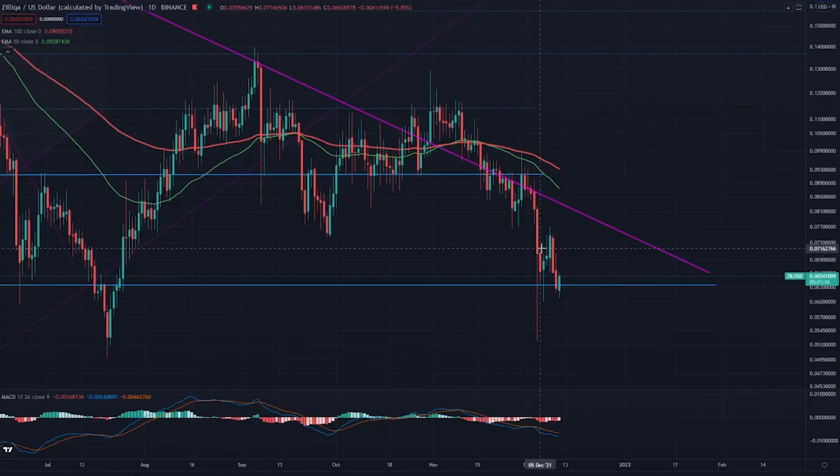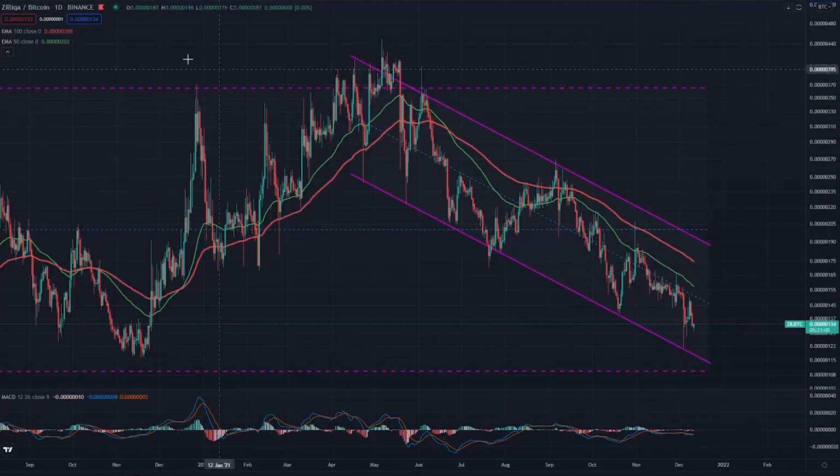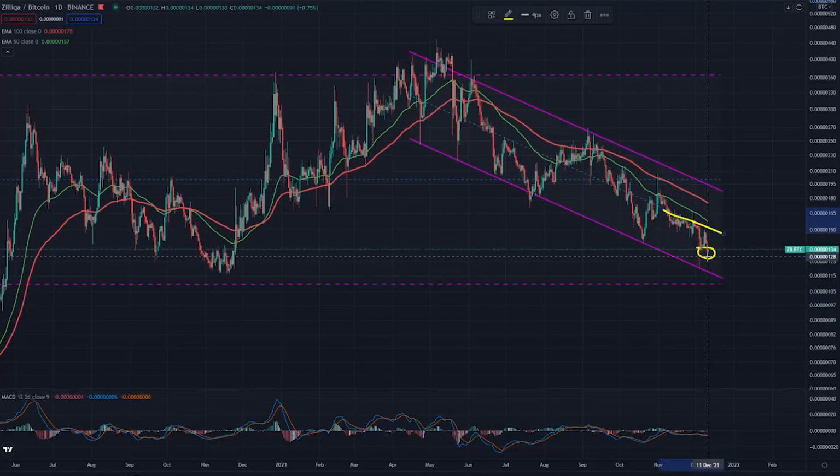So not that much new development over in the US dollar ratio, maybe just even more selling pressure over here down at the momentum indicator. And then just to have a full picture, we are checking out the Bitcoin ratio as well, where again we can see that we are still in this downtrending price channel over here. We are in the lower half of the price channel, but we are still quite a bit away from the support of this price channel.